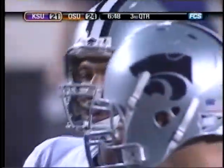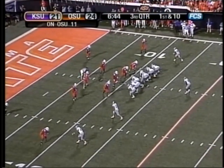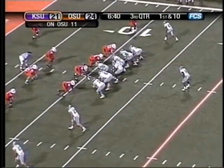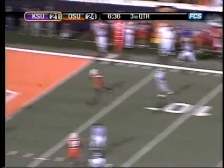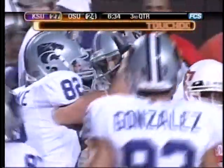1st and 10, Kansas State from the Oklahoma State 11. It's Oklahoma State 24, Kansas State 21. Midway through the 3rd, Wildcats on the move. Freeman on first down, fakes a handoff, rolls out right, throws toward the end zone. It's caught by Jordy Nelson. Touchdown, Kansas State.